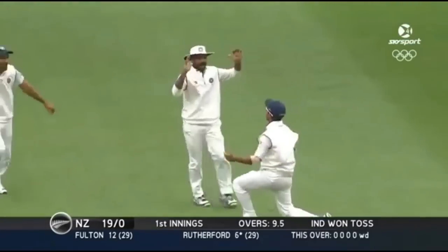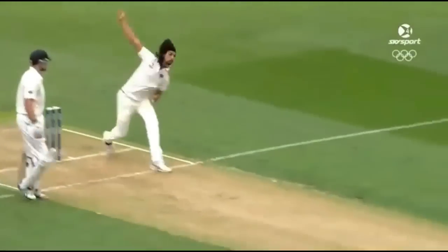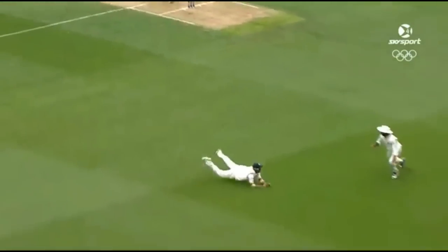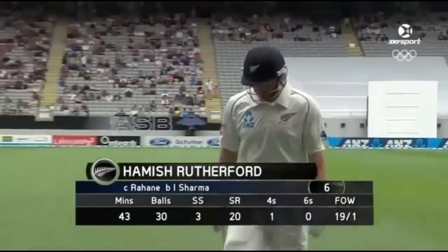That's in the air, and he's got it. What a catch, what a beauty. For a shot, you've got to say that, because Ishant Sharma has been trying to get the ball to bounce up, and really no need for him to play that hard push. Fantastic catch, fabulous catch. And Ishant Sharma justifying the faith that Dhoni has shown in him.